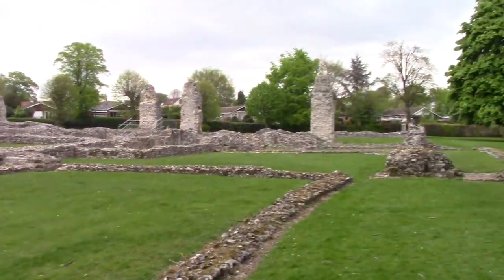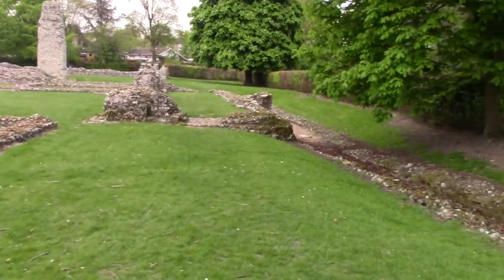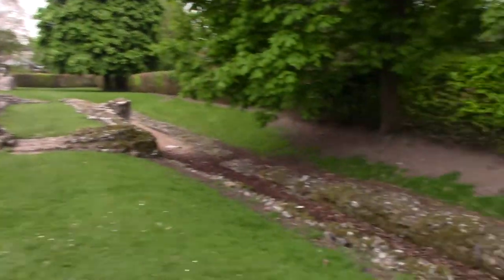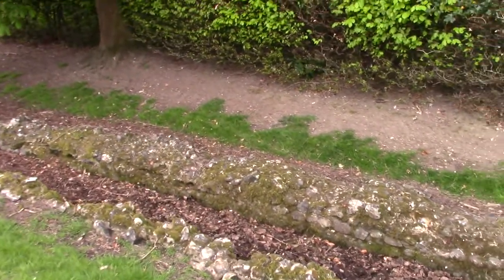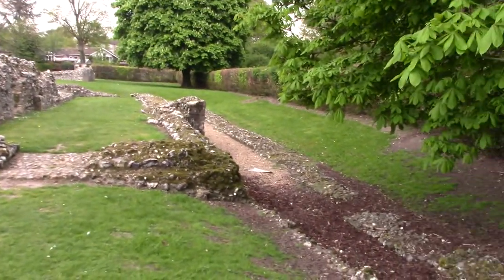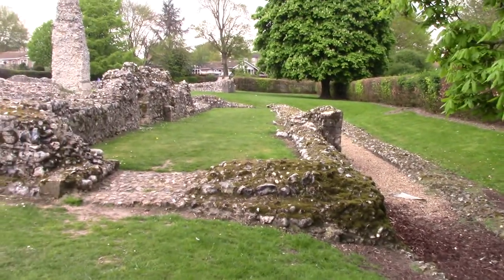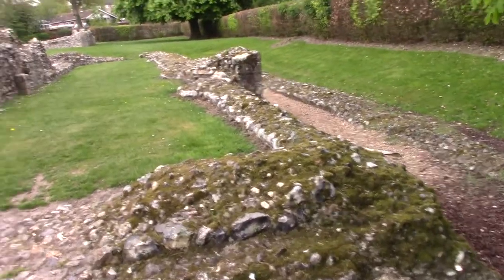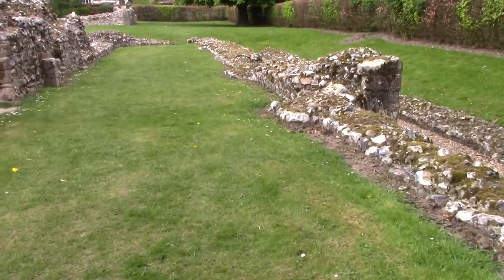We are back out again, and we are here with what I think, not entirely sure, might be the laundry, because this is where the water came in from the River Thet, where they dug a channel, and it runs through this building, which had a wall, as you can see, the other side. So they could access straight down to the water. So it was either something like a laundry or perhaps a rather grand toilet.